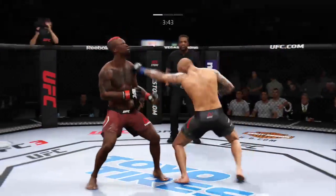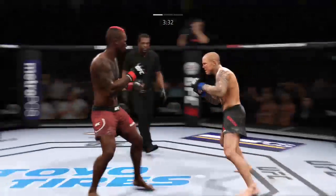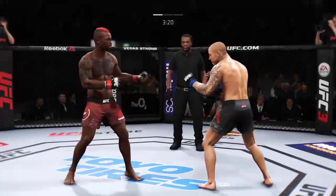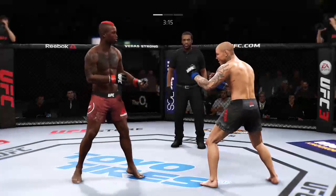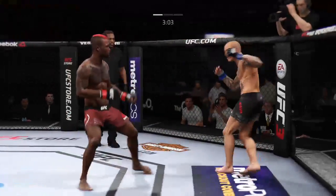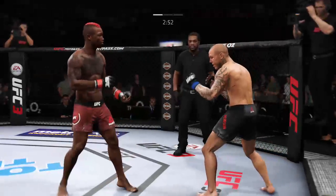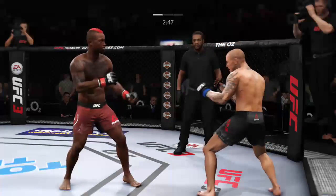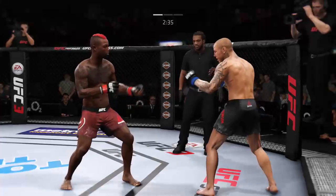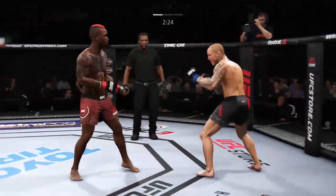He's got good accuracy on that jab. Lands the inside leg kick there. Nice outside leg kick there. And there he swung with a haymaker. Nice kick to the body. Wow, what a back and forth exchange.